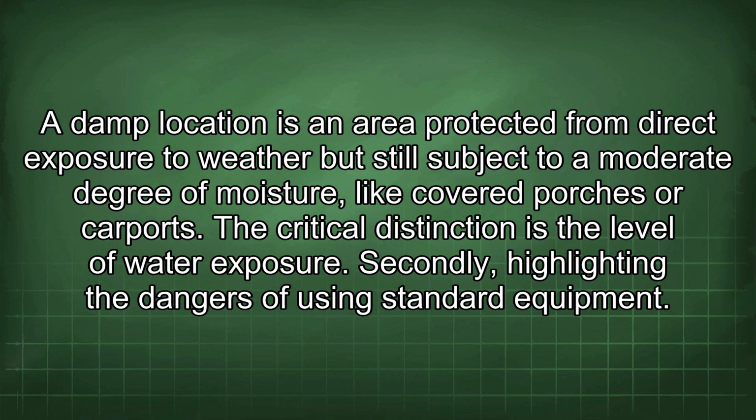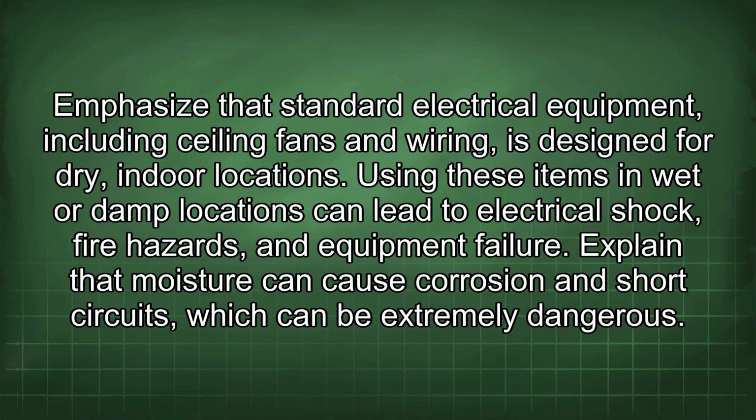Secondly, highlighting the dangers of using standard equipment. Emphasize that standard electrical equipment, including ceiling fans and wiring, is designed for dry, indoor locations. Using these items in wet or damp locations can lead to electrical shock, fire hazards, and equipment failure. Explain that moisture can cause corrosion and short circuits, which can be extremely dangerous.